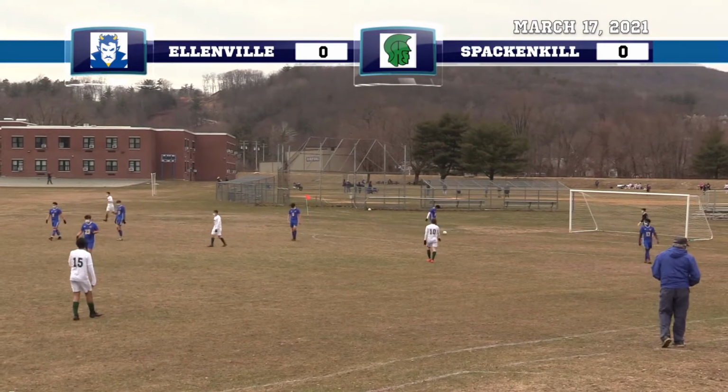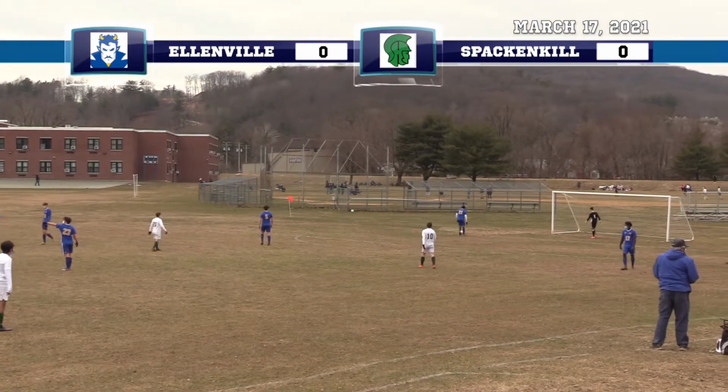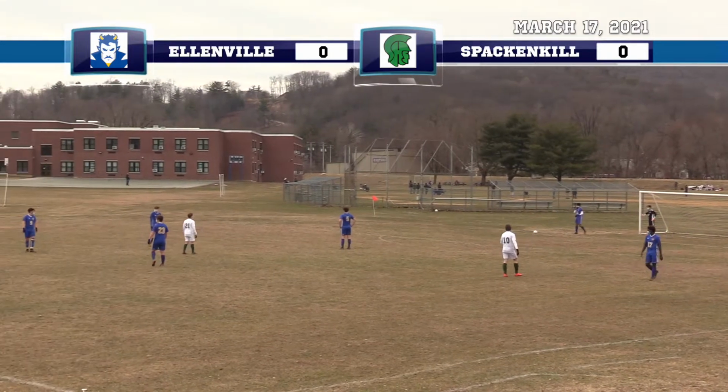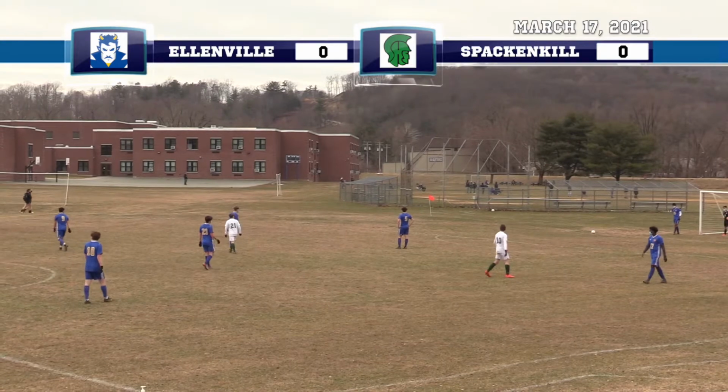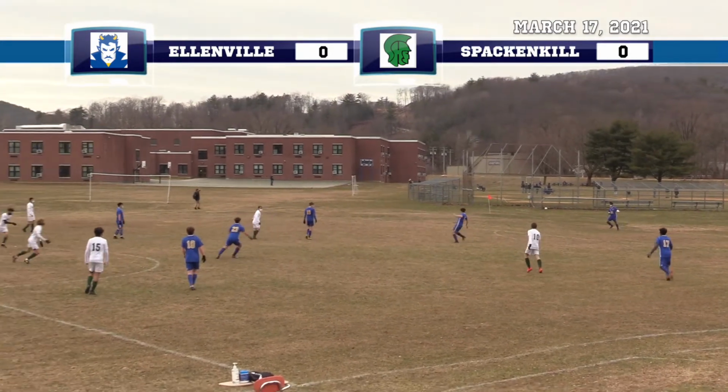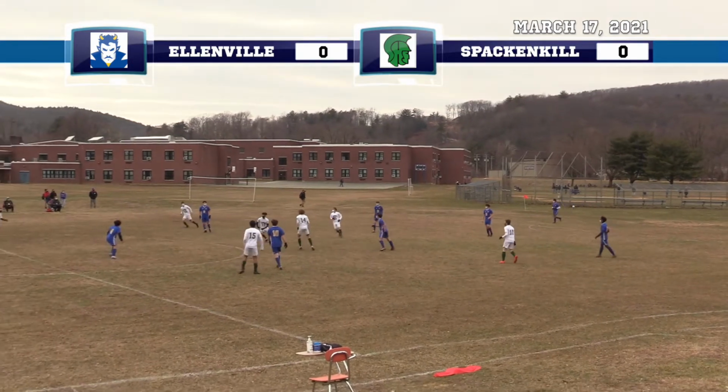Well, it looks like he might be handing off goal kick duties to the 21 of Ellenville. That's Chris Leon, senior. It's a low clearance. It gets all the way to the 23.